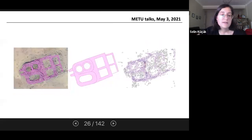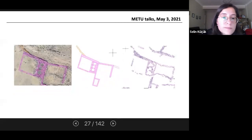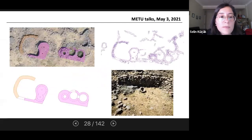There's another example. There's another example with a courtyard and three regular cells. There is one more. A picture of the courtyard is also seen.